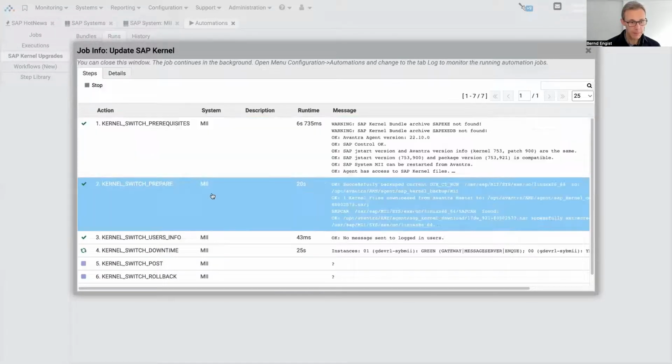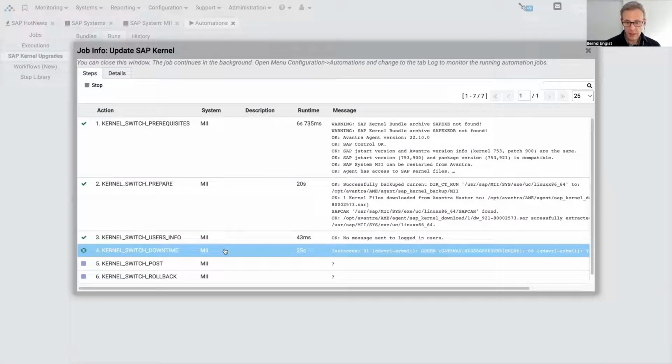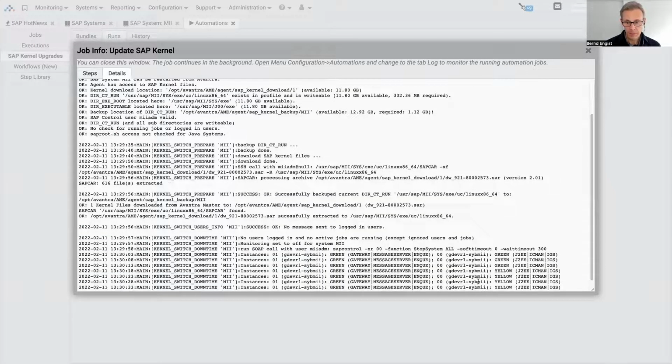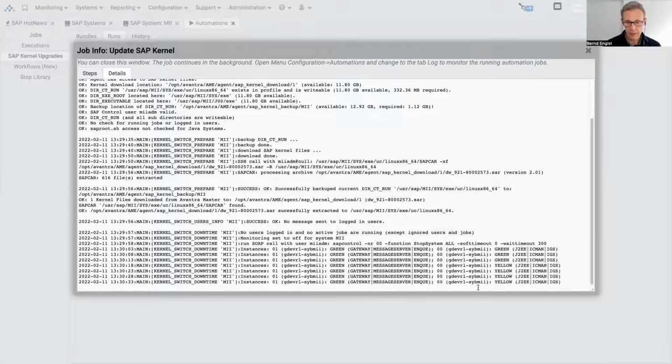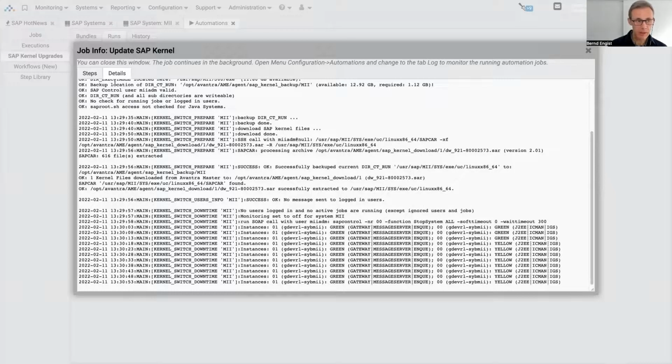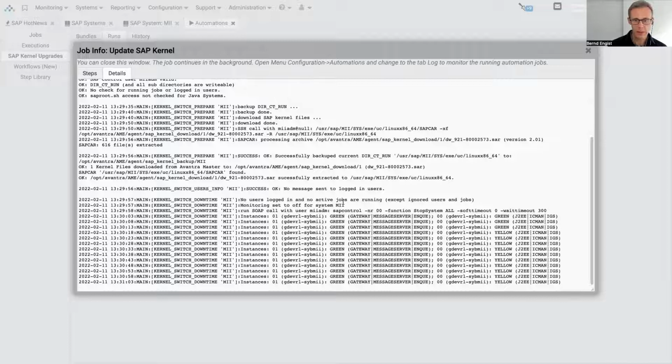Let us go back to the steps. So we're already at the downtime. The system is being stopped now, and this is what you see here in the details. Here you see the gateway is still green, but the instance is already yellow. So this is going to change very quickly. You see as well, we're using SAP control to stop the system. So this is exactly, again, as intended by SAP. We can also undo this kernel patching, so if something fails, there can also be a rollback, right? Now let us wait a few minutes until the system is stopped.